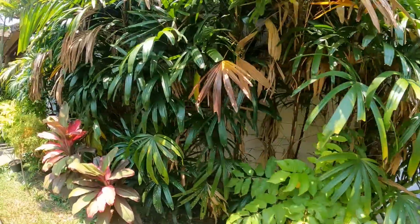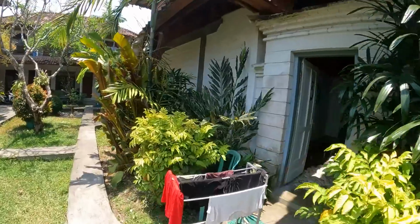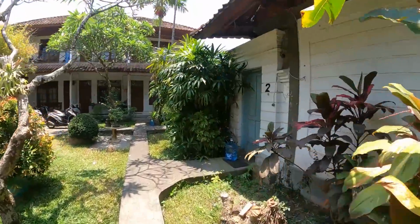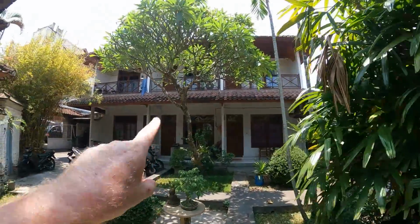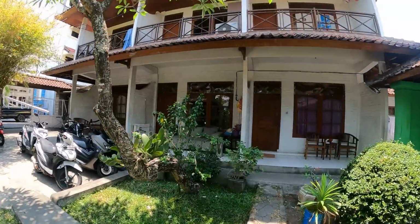Looks like there's at least half a dozen different units down in this area, and I might take a quick stroll around the gardens. But you've got long to medium term accommodation, people staying here, rather than, it's not a motel as such. It's a boarding house or a villa complex. No pool, but he does have a nice bathroom shower.